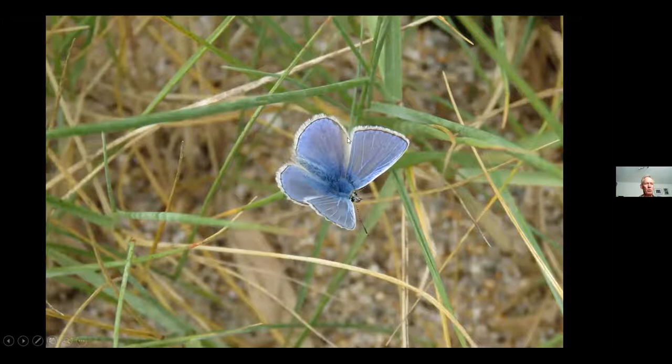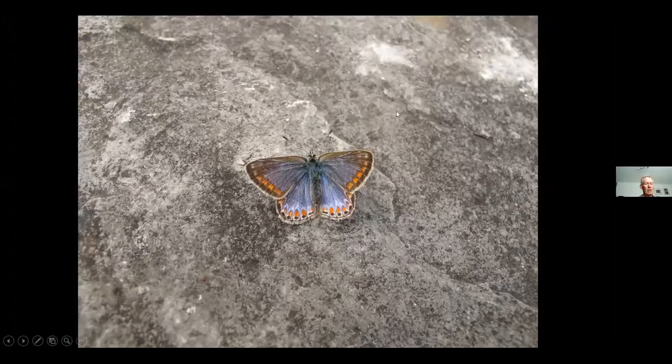So common blue has got this blue all around the wing, the male, and will be tending to fly low to the ground. This is a female. Now, the important thing is all these orange spots around the edge of the wing, so that any female common blue will have that. But the amount of blue on it will vary. This is quite an extreme example with as much blue as it would ever have, but there may be very little blue and it may be almost entirely brown.